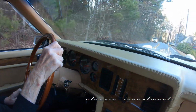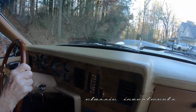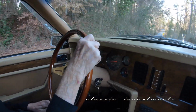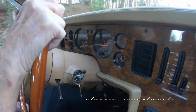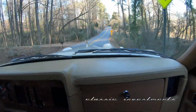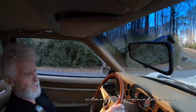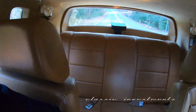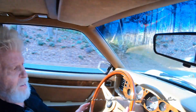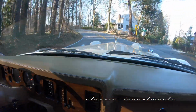But even more importantly, it is an absolute pleasure to drive. It has a rack and pinion steering, and the transmission shifts nice and crisp, and there's no swing in the steering and no pulling on the brakes. And there is not a rattle in this Neoclassic anywhere. It is just such a pleasure to drive. I really enjoy it.